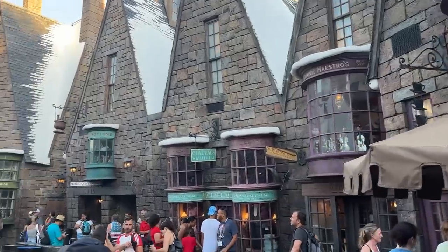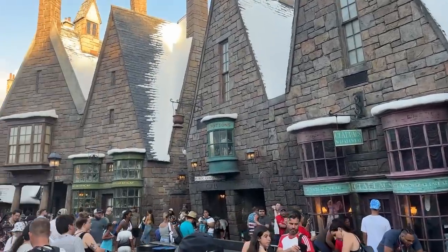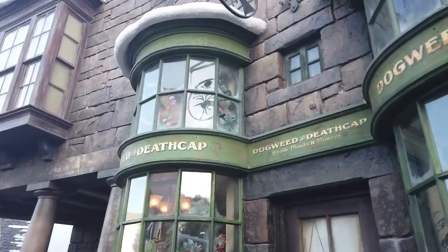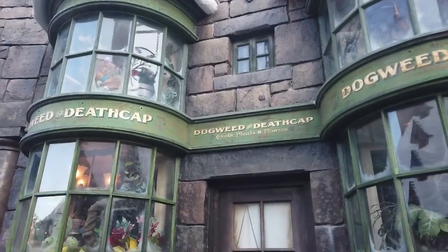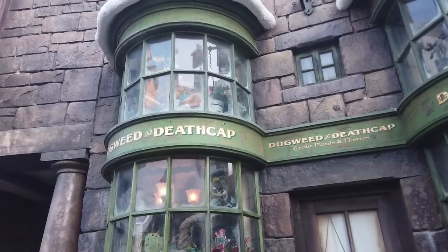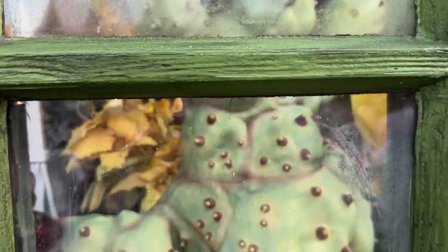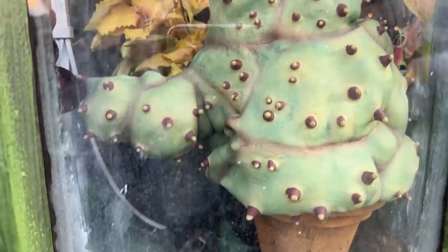Walking through Hogsmeade, I can't resist pointing out just one shop window that I haven't talked about recently. It's Dogweed and Deathcap right here. It's exotic plants and flowers. There's a couple things you may recognize in the windows. For starters, here's the Mimbulus Mimbletonia which I cannot pronounce very well, but you know who can? Neville Longbottom, because he has one.